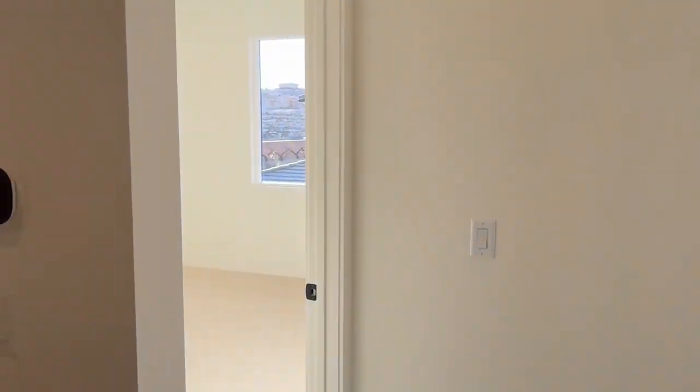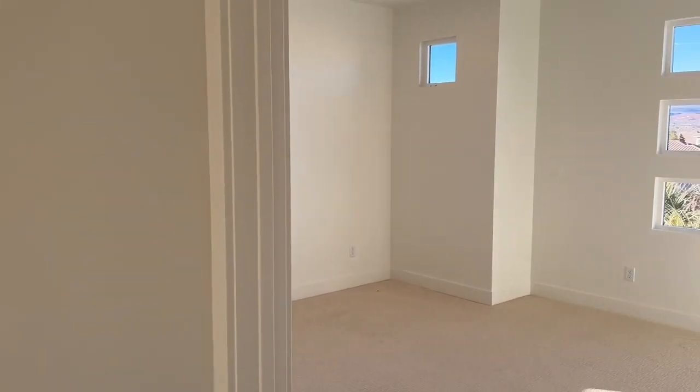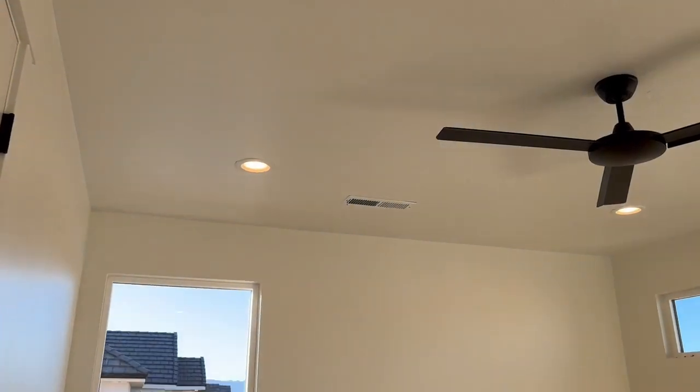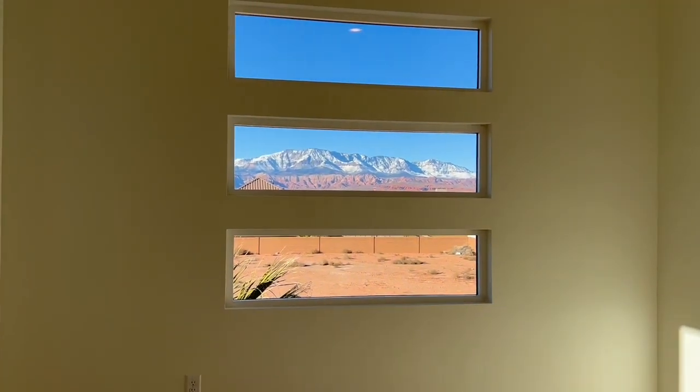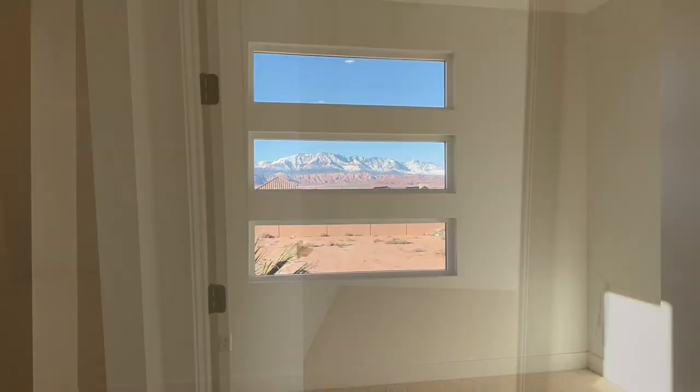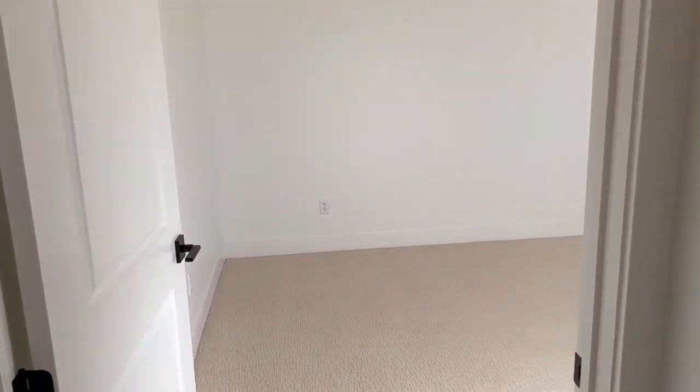And then off of this bathroom right here, you have 2 bedrooms. You have one here on the front of the home, and the front of this home faces north. So you got the can lights and the ceiling fans, a window there. And then you kind of have a pretty good view right there of the Pine Valley mountain range. And then across the hall from this bedroom, you have another bedroom.